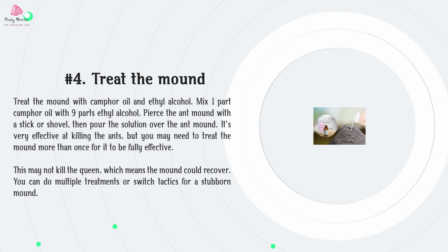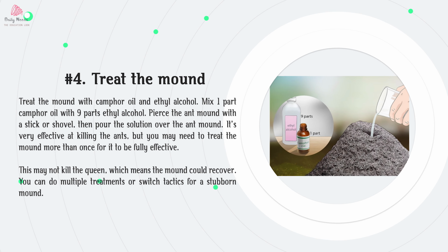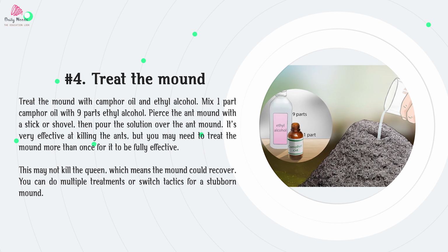Number 4. Treat the mound. Treat the mound with camphor oil and ethyl alcohol. Mix 1 part camphor oil with 9 parts ethyl alcohol. Pierce the ant mound with a stick or shovel, then pour the solution over the ant mound.